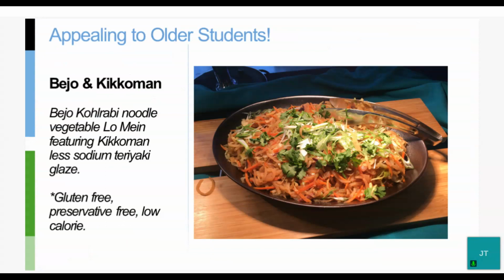It ate extremely well. It was a vegetable lo mein with our kohlrabi noodles and Kikkoman products. But the noodle, as I said, functions very, very close to real pasta. So it's amazing what you can do with that.